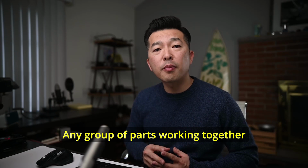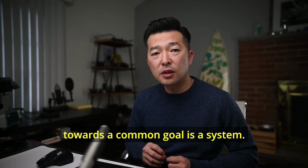When people think of systems in business, they often think of things like POS, CRM, and inventory systems. These are tech systems, but any group of parts working together towards a common goal is a system. There are different types of systems in a business. Organizational culture and power dynamics can be considered a social system. The business units or departments can be considered functional systems.